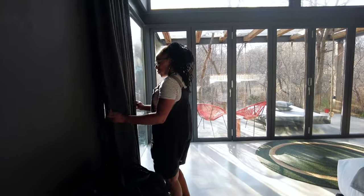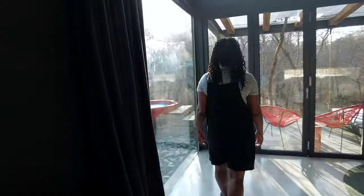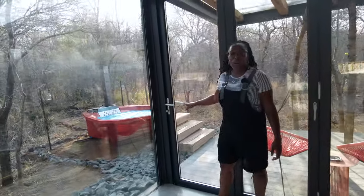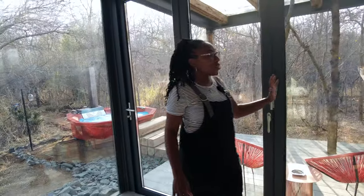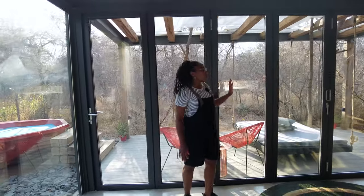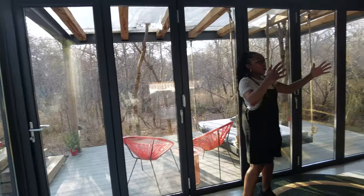All right, guys, you can leave your comments. Let us know what you think about what you're seeing. And you're probably thinking, wow, this is South Africa. Yes, it is. So just to show you guys, this door actually opens, but all these doors, what do they call them? Accordion doors? Folding doors. So the folding doors will open and give all of this space.